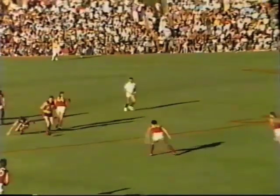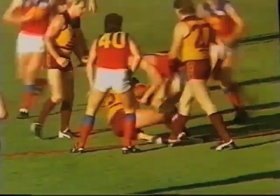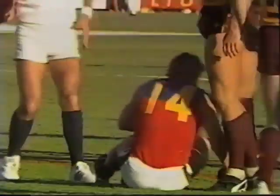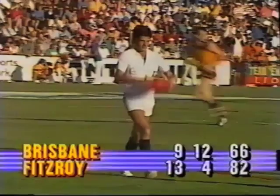In goes Mark Roberts. Can't get his boot to the ball. He's still going after it, the big fella at fullback. Matthew Campbell pounces on it. He's been one of the Bears' better players today. Very impressive on that half-back line. And he pounced on it and kept possession of it right at the 50-metre line for Fitzroy.